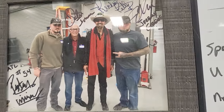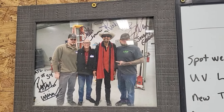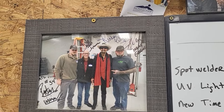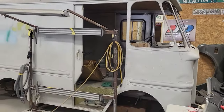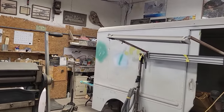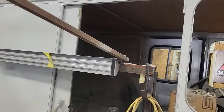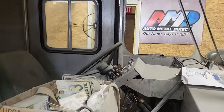So, the man ain't lying, but what we're gonna do, we're gonna show you a couple more of the projects that he's got going on, and then we're gonna bring this thing to a close. Now, this right here is not just your typical bread truck or Tip-Top truck or whatever panel truck. This truck is gonna have some real cool stuff in it. I'm gonna let Jeremy tell you about what he's got going on.